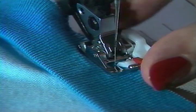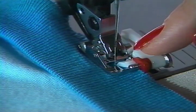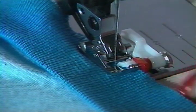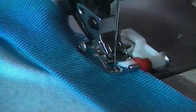Let's go to the machine. Select program 25 and snap on the blind hem foot. The metal pin on this foot will keep the seam from tunneling. As I sew, I'll guide the raw edge against that pin, but not under it, and I'll stretch the ribbing to match the neckline. Watch.